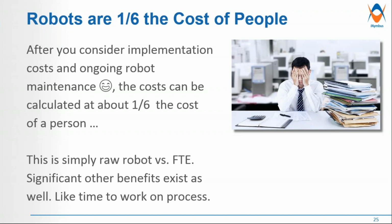So if you have the bots doing the work for you, your team can actually focus on analytics of the data and go and find out root causes on that side. So basically, bots are much faster than humans and definitely cost a lot less.